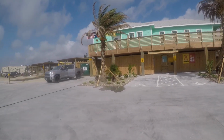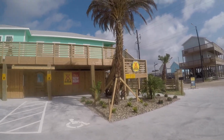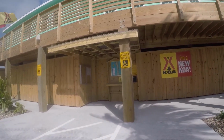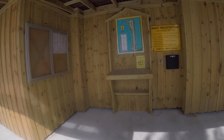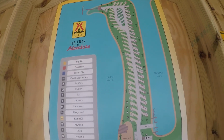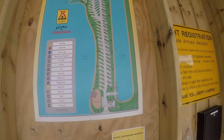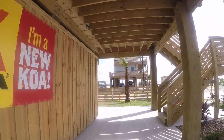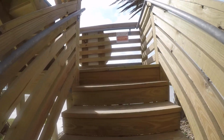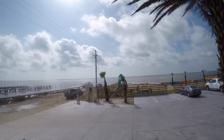Today, we're here at this new KOA in Corpus Christi. So, I'm gonna take you around the RV park and show you some of the sites that they got to offer. So here's the map right here of the park. And it's a brand new one because they're still making the playground right there.